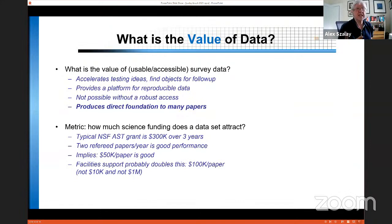So it implies that $50,000 per paper is a good measure, and maybe we should roughly double it to make it a round number, so $100K per paper, because there was also some money invested altogether in telescope follow-up time and so on. In any case, this is not $10K per paper and not 1 million per paper.